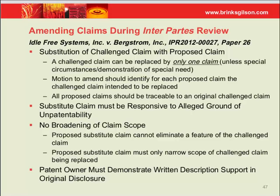The challenged claim can only be replaced by one claim unless special circumstances or a demonstration of special need has been shown. The motion to amend should identify for each proposed claim the challenged claim intended to be replaced, and all proposed claims should be traceable to an original challenged claim. The substitute claim must be responsive to an alleged ground of unpatentability. No broadening of claim scope, that's fairly obvious what that means. And the patent owner must demonstrate written description support in the original disclosure, not in the patent as issued. This can also include having to show support in a priority application, such as a provisional, if you're trying to get priority all the way back to that provisional.